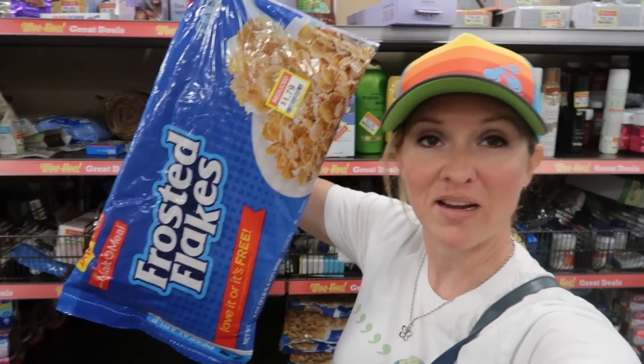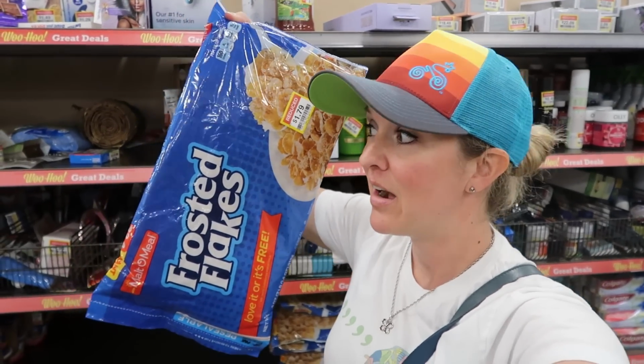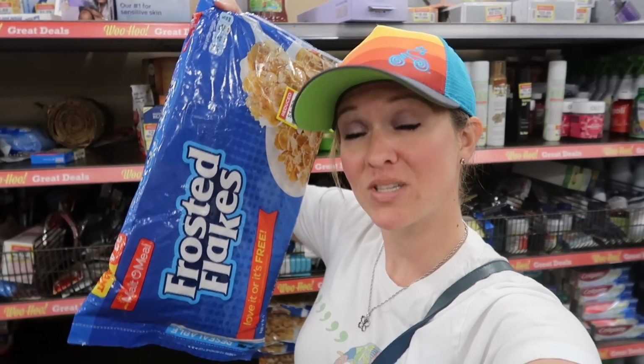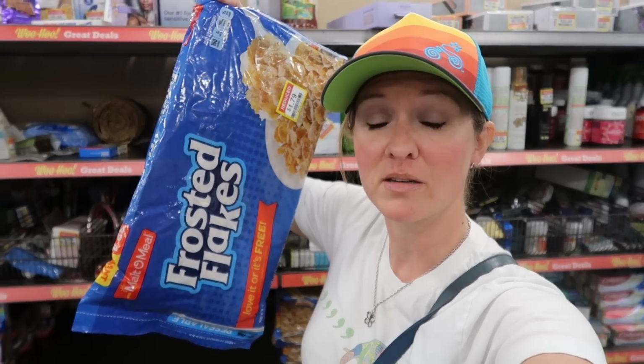Look at this huge bag of cereal for $1.79. I think we might buy this for breakfast this week. Is this the most healthy thing that you can pick? No, it isn't. Is it cheap and will it work for a week? Yes, it is. Mental note, get milk.